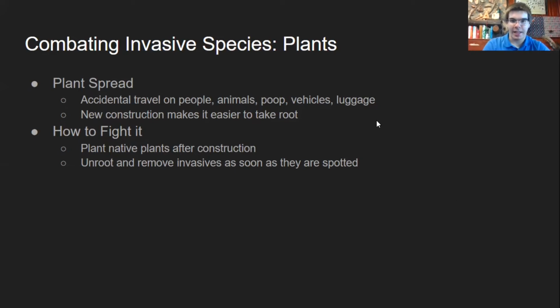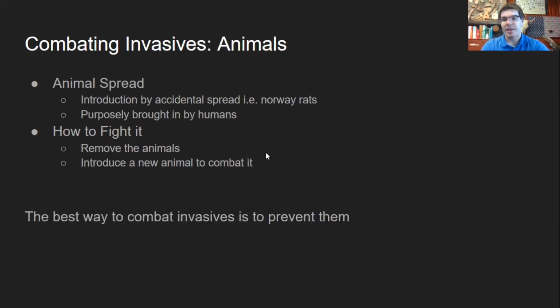So now, as far as animals go, animals spread accidentally, just like a lot of things. The example that I have is Norway rats. And sometimes they are purposely brought in by humans as well. And the ways that we can fight it are animal removal programs. So like wild hogs, for instance, wild pigs are not native and they are very invasive. So ways that we are doing it is there are government programs where they pay people for removing wild boars. Sometimes this one's a little bit iffy, but it does happen here and there.